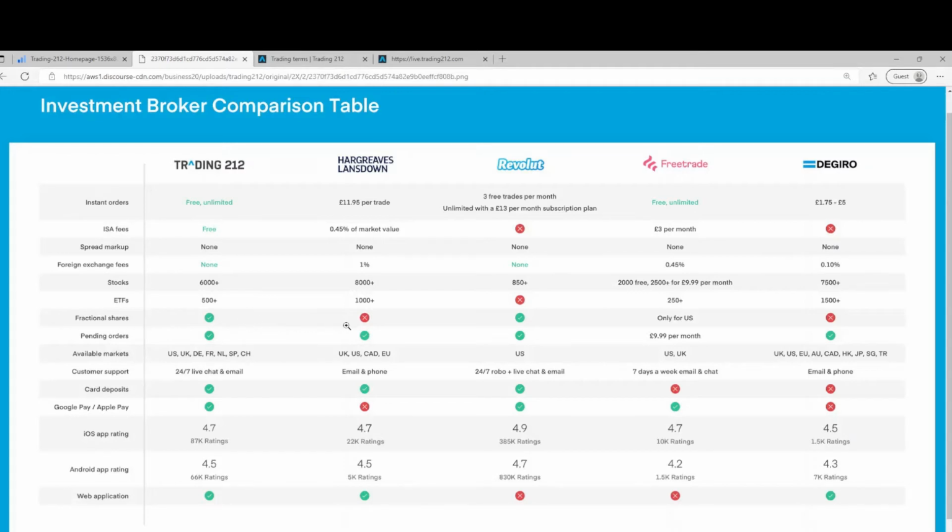Fractional shares, you almost forget that companies like Hargreaves Lansdown don't actually offer fractional shares. So you can buy small amounts of very expensive stocks. Amazon and Google, for example, were over $2,000 before they did their stock splits. So if you wanted to buy a couple of hundred pounds of one of those stocks, it wasn't possible on platforms like Hargreaves Lansdown. But Trading212 and Free Trade, only for the US, have always offered fractional amounts of those shares, which is pretty good. And they offer a number of markets that some of the others don't, so you can buy shares directly on the German and French exchange and that sort of thing.